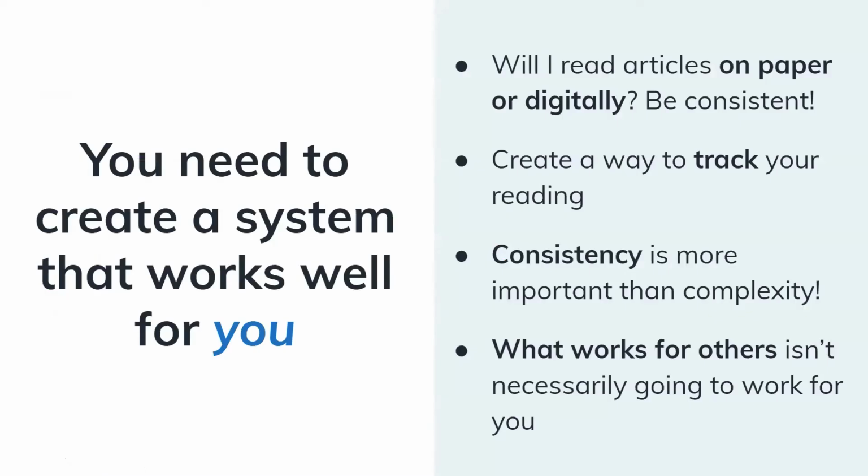So that leads me nicely into my next point: you need to create a system that works well for you. So that's either, are you going to read articles on paper or digitally? Just be consistent with what you do, because if you kind of mix it up, it's going to be like, oh, did I print that article and read it? Or is it in my folder in Google Drive, or where is it? You're going to spend a lot of time wasted doing that.